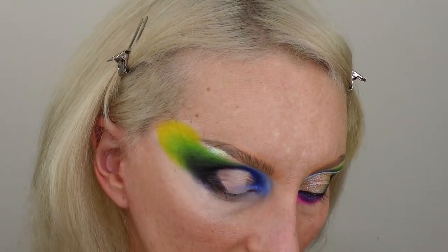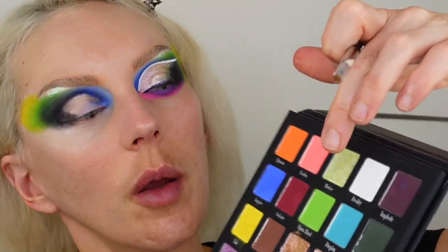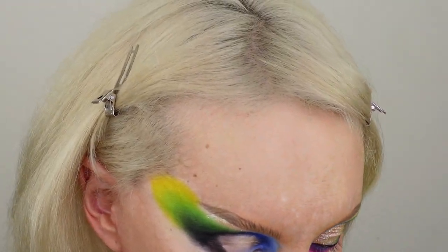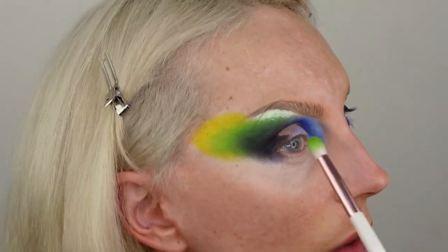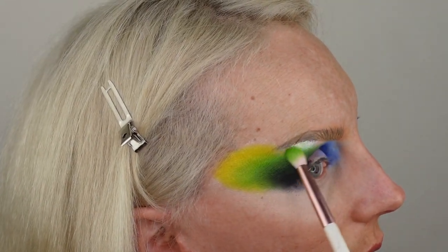I'm just gonna add a little bit of motif. Motif is pure lime green. There is no shift. Or maybe there is some shift, I don't know. Just to add just a little more greenness here. And blend it with the matte green.